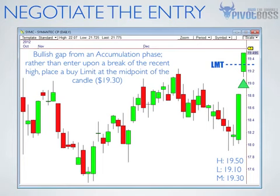Here's another example. This is a bullish gap from an accumulation phase, which we talked about in part 1 of this course. But instead of getting in at the top part of this day, after the candle is done, or getting in at the open of the next day, how about you set a limit order at the center of that bar? Again, let price come back to you, fill it, and then get long. The high, 1950. The low, 1910. The center, 1930. So we're putting our limit order at 1930.